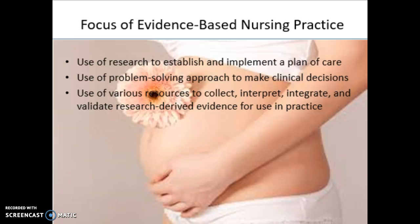Now, when someone says, well, why do you do this in nursing? Now we can say, because we have evidence that supports why we put in a Foley catheter using sterile technique. So in nursing, you're going to have this evidence-based practice motto. And with nursing, we're going to use various resources to collect, interpret, integrate, and validate research-derived evidence for use in practice. So no longer will you hear nurses say, because we always did it that way, that's why we do it. Now you have to say, well, research shows that this is best practice.